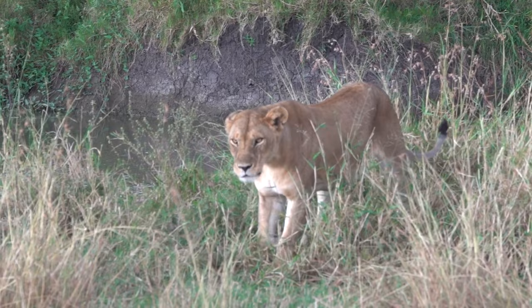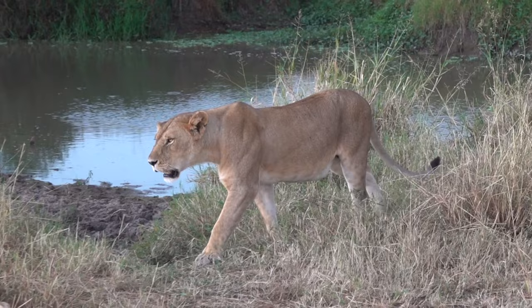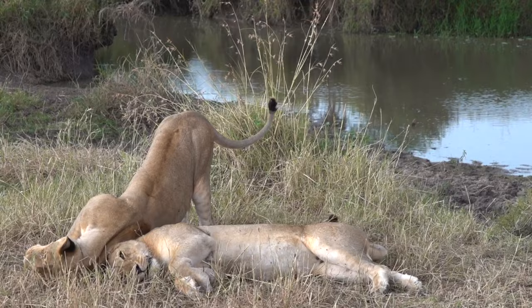Besides falling victim to a new male that takes over the pride, lion cubs can die from being abandoned, as well as by falling victim to such predators as hyenas, wild dogs, leopards, and cheetahs.